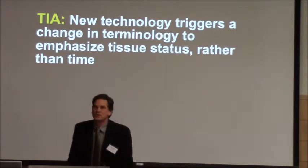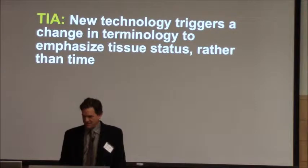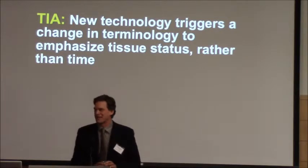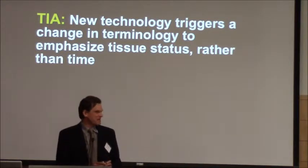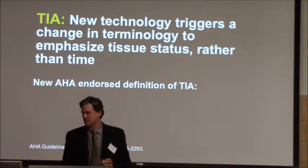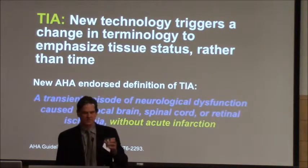So the idea was that TIA and stroke should be defined in a more similar way. So you publish the article, you get lots of people to disagree and write in editorials about why you shouldn't change definitions, but eventually the American Heart Association endorsed the new definition of TIA.